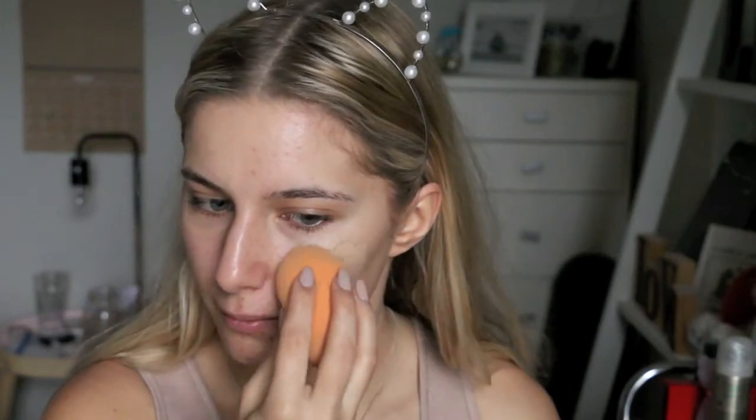I'm going to go in with my damp beauty blender or Real Techniques sponge, and I'm just going to start applying this. We'll do the primed side first. And let's hope that this colour matches. So yeah, it goes on really smoothly. As you can see, it is a little bit dewy.